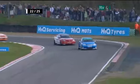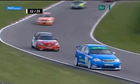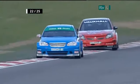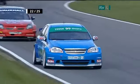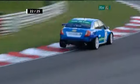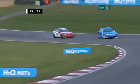But Matt Neal has closed up towards Jason Plato. The back end of that Chevrolet looking looser and looser as Plato tries to drive it fingertip, but it is fast. And is it going to be quick enough to keep that Vauxhall behind it? Well, three more laps to go after this one, and as I said, you can expect Jason to be very resolute, but it's going to be an interesting battle.